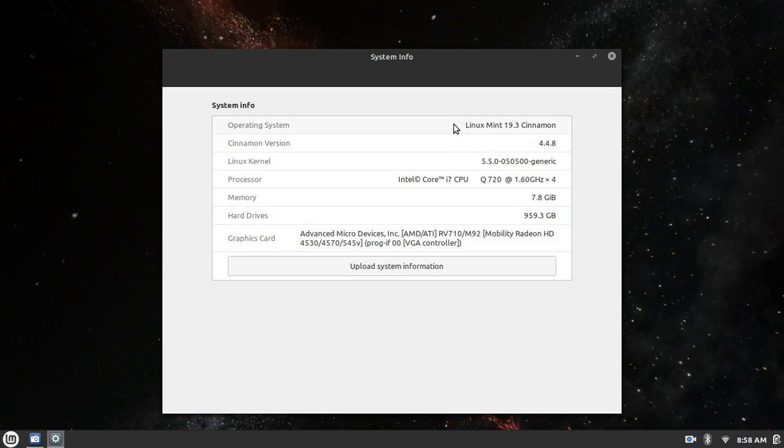So as you can see right here, I'm running Linux Mint 19.3 Cinnamon. I've got kernel 5.5. I've got Cinnamon version 4.4.8. Every other month, I manually update my kernel to the latest, as well as sudo.